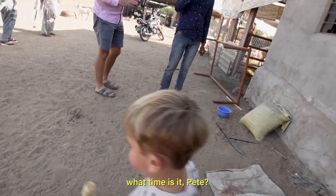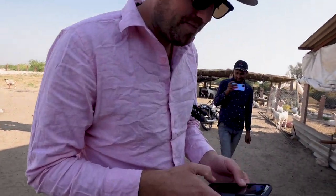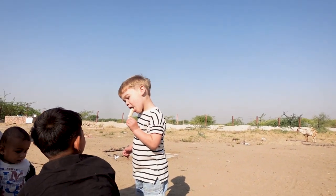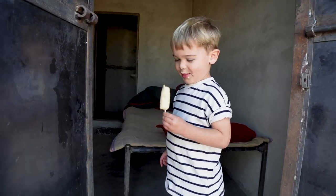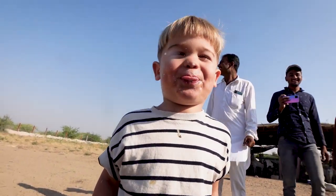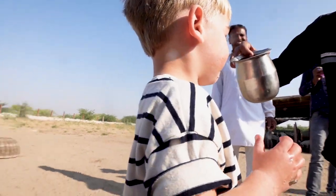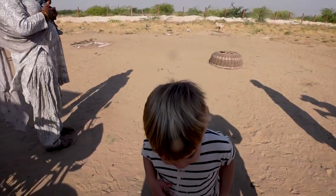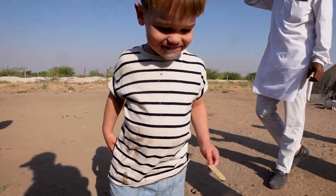Goat farm. What time is it? It's goat time. Oh, it is 10:05. How many ice creams do you think Ace has had at 10:05? On the 10-minute ride over here, they bought us two ice creams. Well, one ice cream, one coffee. How's your coffee? Good. What do you like? You have some water? Okay, but spit it out. He's just dropped it on the ground and then put it back in his mouth. Like, why? Why did she do that?